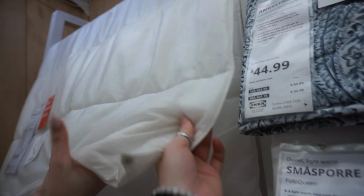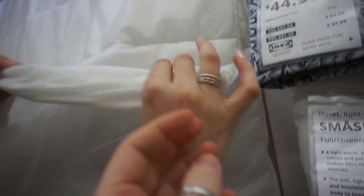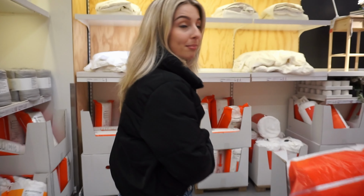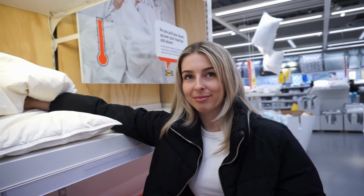What? $9? It's like it's insulation. $9 versus the $200 ones. Let's look at that one again. It literally says cream of the crop. I feel like I'd overheat in that. Like crack the window?